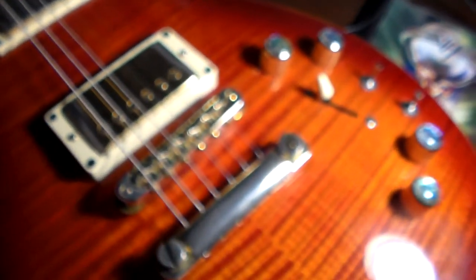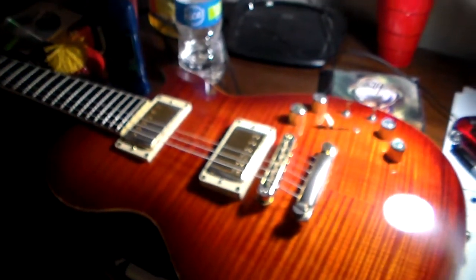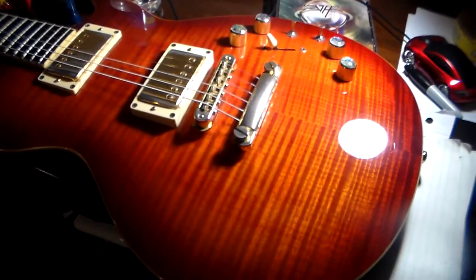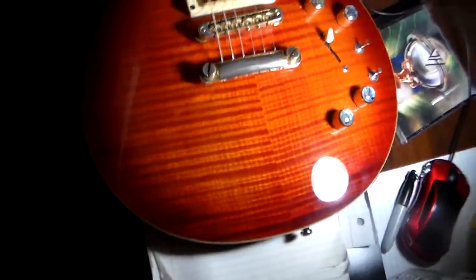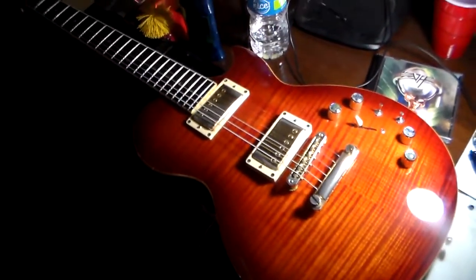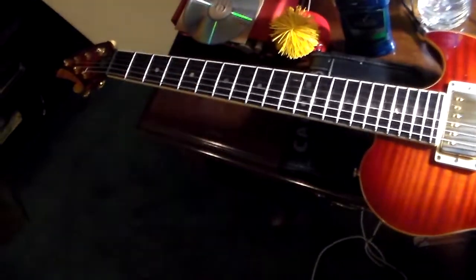Okay guys, when we talk about tone woods, two tone woods that I think are pretty consistent across the board with top of the line guitars are mahogany and maple. This is a mahogany body with a mahogany neck. It's a rosewood fretboard, but the mahogany and maple is what we're going to focus on. And maple, so this is a maple top. It's so gorgeous, guys. It's even prettier in person. Tone woods deal with things like response, voice definition, and sustain.